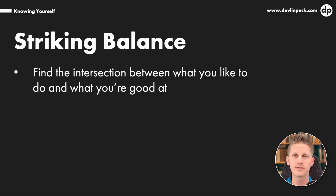So what we want to do is find the intersection between what you're good at and what you like to do or what you want to do. And there's no right balance. It's just what's best for you. What balance do you want to have?